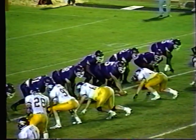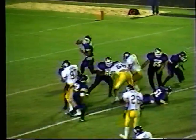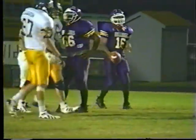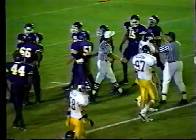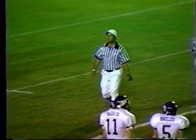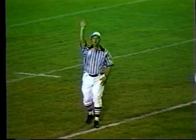Up at center now again is Larry Bradford. Bradford under center, straight drop, and flags come down. Boy, howdy, this has been a game that's been run by the officials. Yeah, it seems like you can't get any flow to this ball game, and of course a lot of that has to do with stopping a lot for flags.